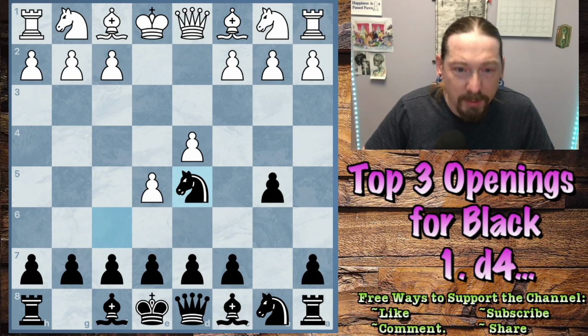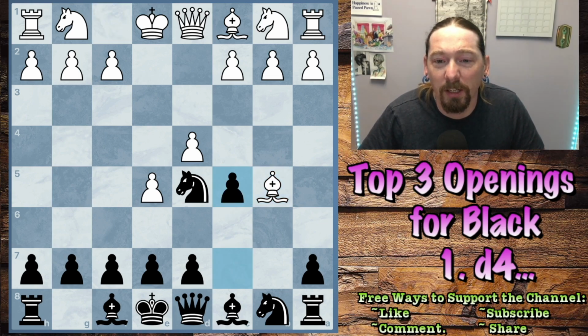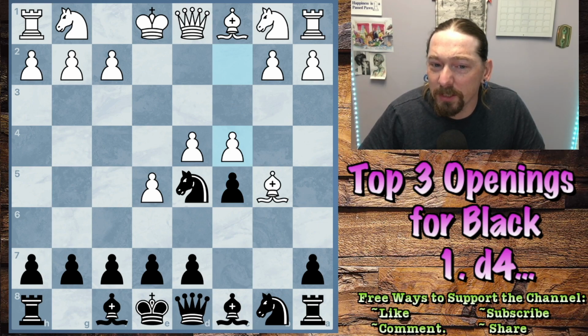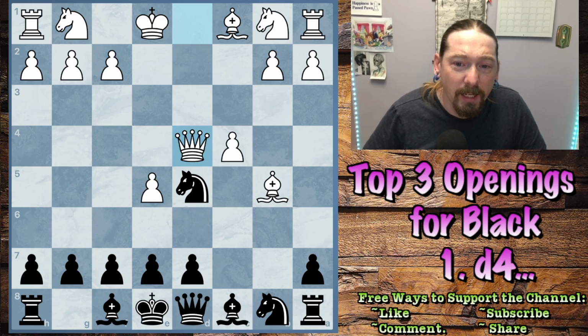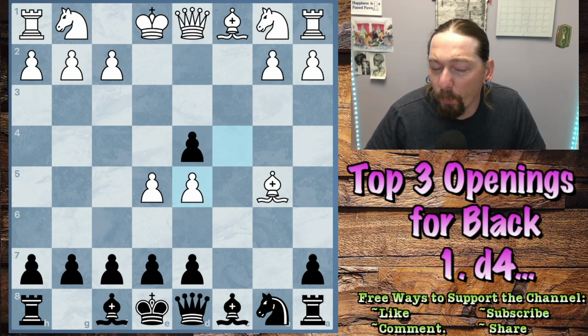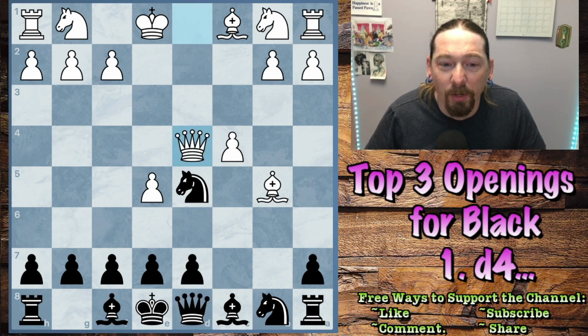So, following this up, bishop takes b5, c5, undermining those center pawns, c4 attacking the knight. Now this gets interesting. c takes d4 is the winning reply here, not taking the knight. Queen takes d4. Let's take a look. What happens if white goes ahead and takes that knight there? Queen check, regaining that material and having a nice strong attack here. So queen takes the pawn, not the knight.